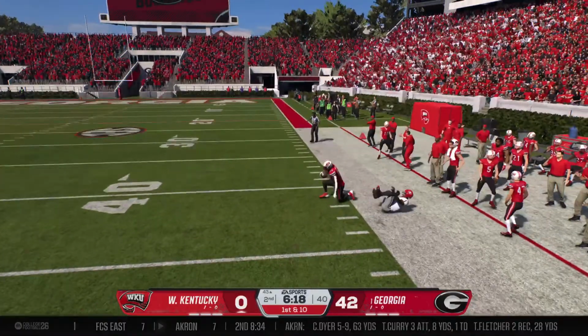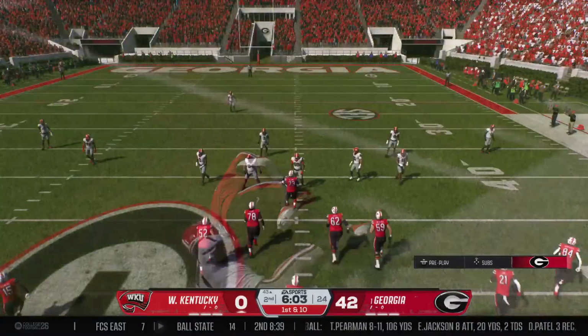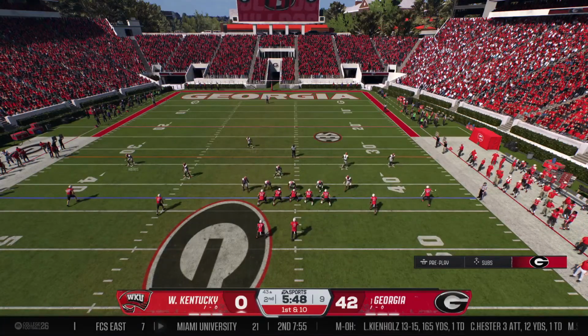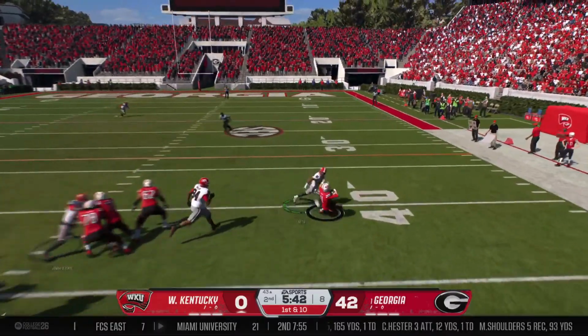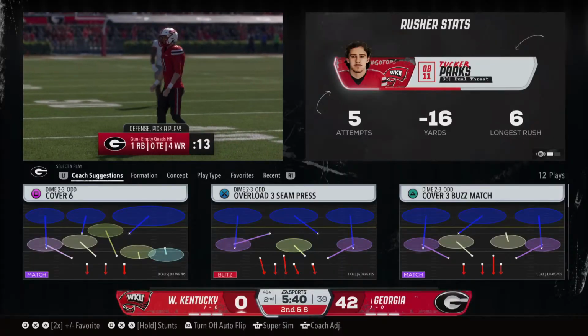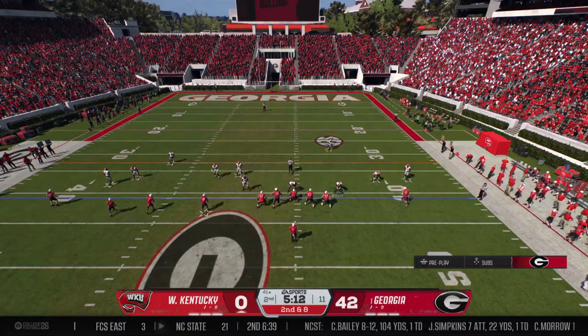Got his man. And he's knocked down immediately, but not before he moves the chains. This first half of offense won't go on the highlight reel so far, but starting to get things moving. 1st and 10. The sweet feet buy a little time, and he gets it just beyond the line of scrimmage before he gets down.